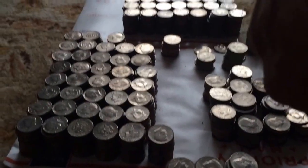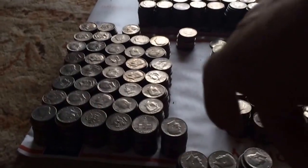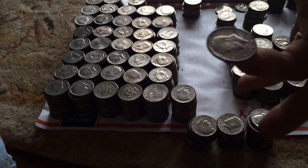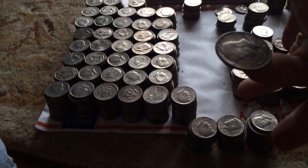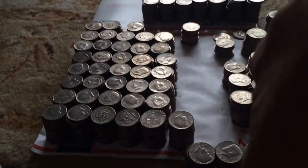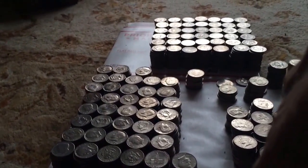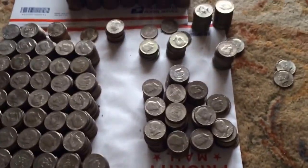I'm going to tap this coin. You can't see it where I'm holding it. I'm going to tap this coin with another coin and listen for the sound, because silver definitely has a different sound than the clad coinage does. Oh, that's a fail. Anyway, that's my video.